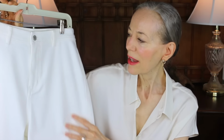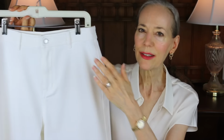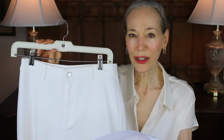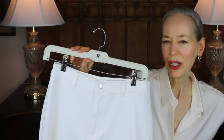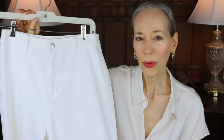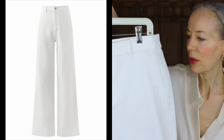So here is that other pair of white pants with the flat front. So you see, completely different looking, still that soft white color. The fabric content is 93% cotton, 6% polyester, 1% elastane, machine wash, line dry. Did I tell you that? The others are also machine wash, line dry. Size 27, that's my normal size. So I would say order what you would normally order in jeans or trousers.